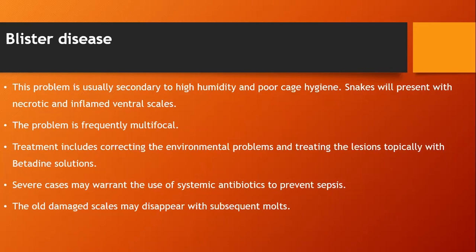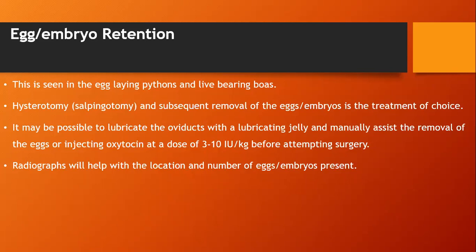So we have a case here called embryo stroke egg retention. It's seen in egg-laying pythons and live-bearing boas. I haven't experienced this either. Hysterotomy, or rather salpingiotomy, and subsequent removal of eggs, or rather embryos, is the treatment of choice. So this warrants surgical intervention.